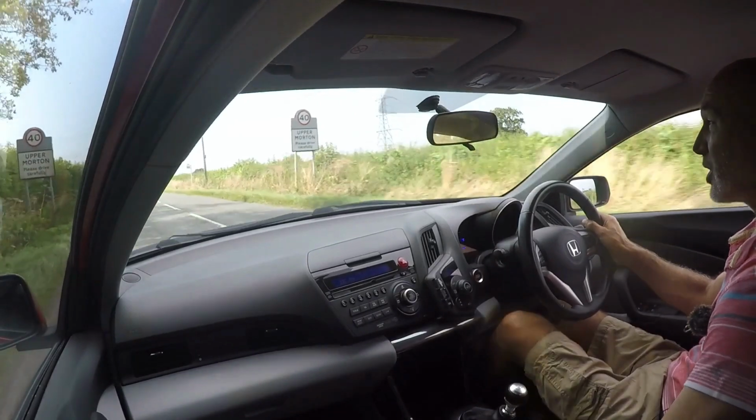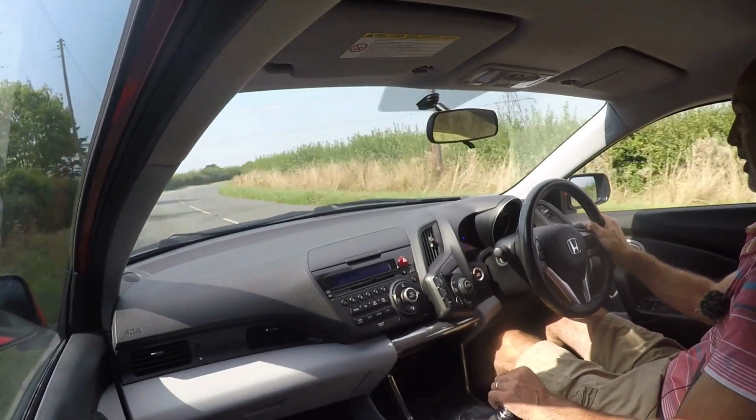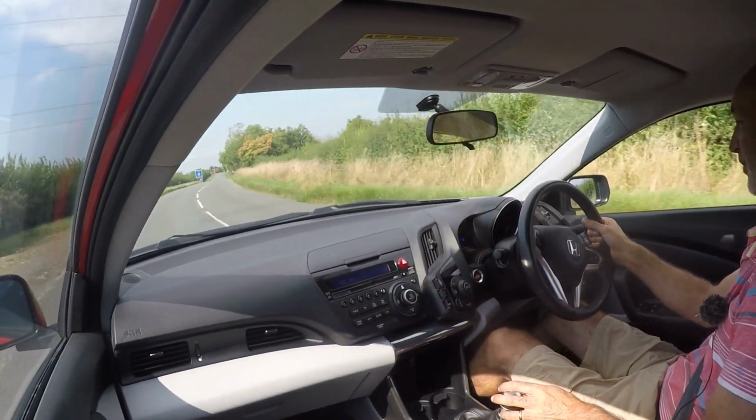Just need to give the brakes a good shove while I'm at it. Really nice brake pedal on the car, no pulsing, no vibrations, all absolutely as they should be.